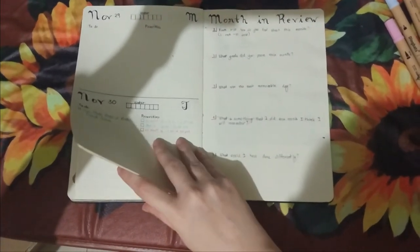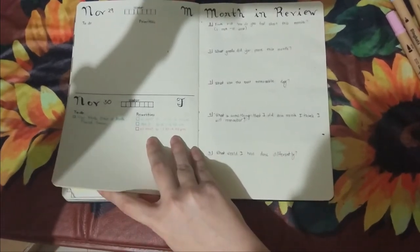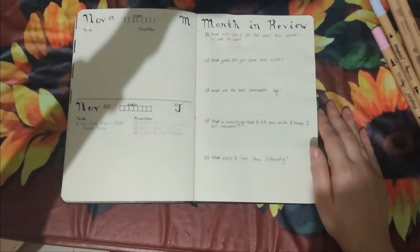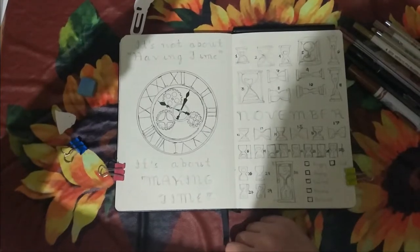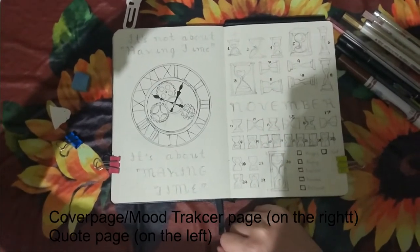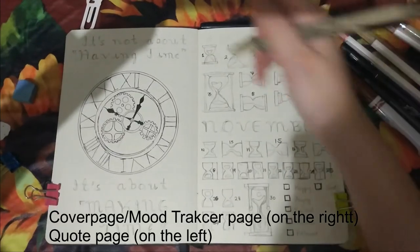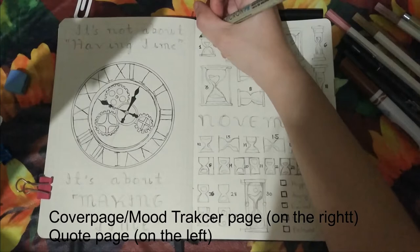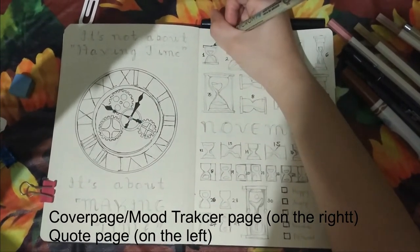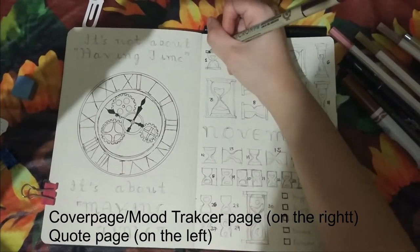And now on to my first page, which is my cover page slash mood tracker page for this month. I am outlining all my drawings with my Sakura pink fine point pen. And this time to track my moods, I am using various shapes and sizes and types of hourglasses.